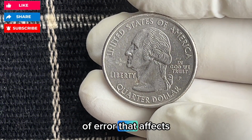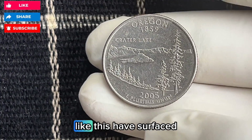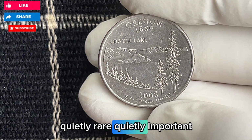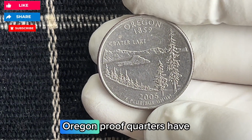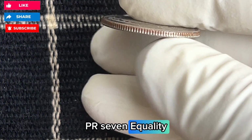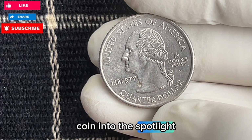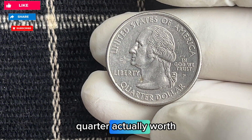This wasn't the kind of error that affects hundreds or even dozens of coins. Only a few examples like this have surfaced so far. That makes each one a unique piece of modern minting history, quietly rare, quietly important, and quietly valuable. Only a handful of missing mint mark Oregon proof quarters have surfaced, and even fewer have been found in perfect PR 70 quality. That kind of rarity, a genuine mint error combined with a flawless grade, is what pushes a coin into the spotlight. So how much is that version of the 2005 Oregon quarter actually worth today?